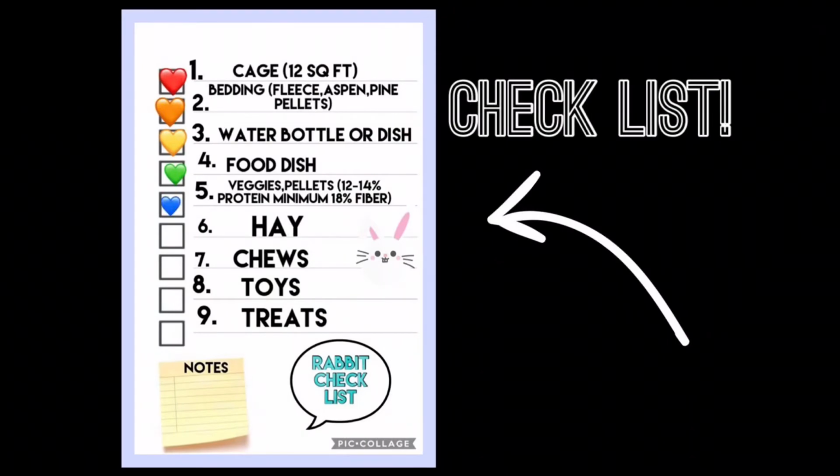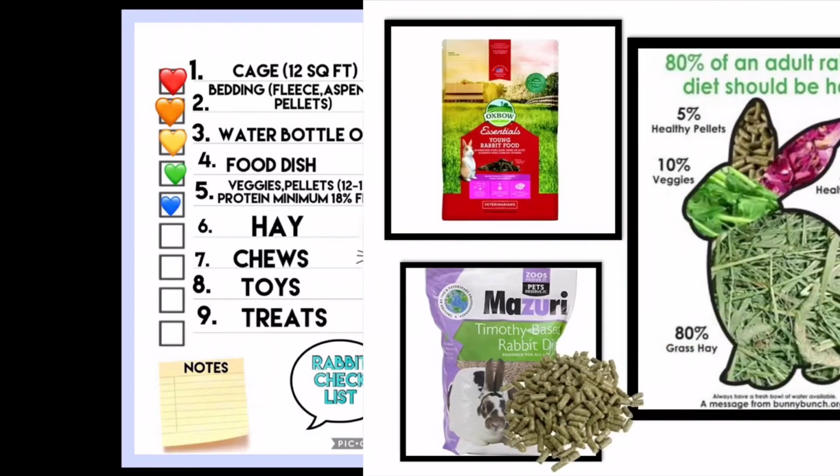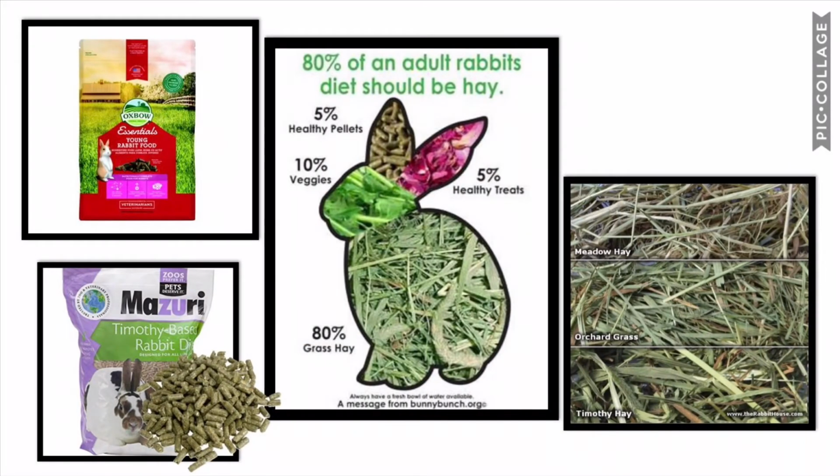And obviously, because rabbits need to eat, veggies and pellets are next on our checklist. There are a lot of different brands of pellets that you can feed, but you should make sure that it's Timothy hay based pellets. And as for how much, you should just make sure that about 5% of your rabbit's diet is pellets, unless they are a baby, then you should feed them more than you would an adult rabbit.